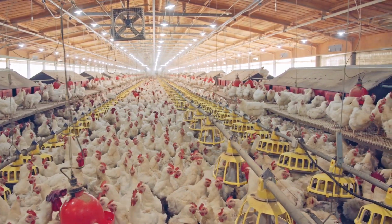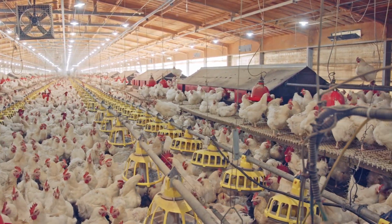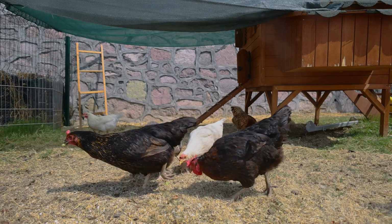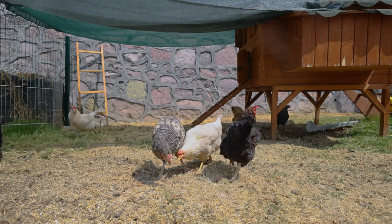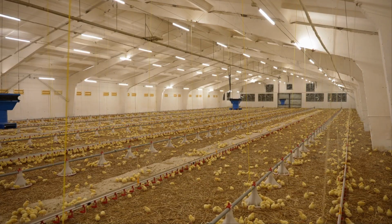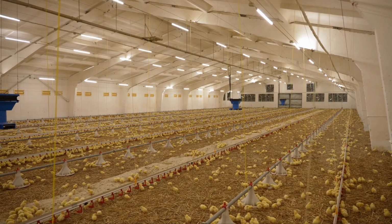Ventilation is the circulation of fresh air through the flock house and exhaustion of stale air out of the flock units, and it's achieved by air passing from one side of the house and exhausting through the opposite side. Ventilation of poultry houses serves several functions, including removing excess heat and moisture, providing oxygen while removing harmful gases, and reducing dust, hence improving the air quality.